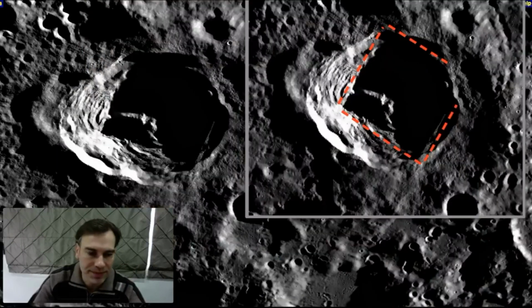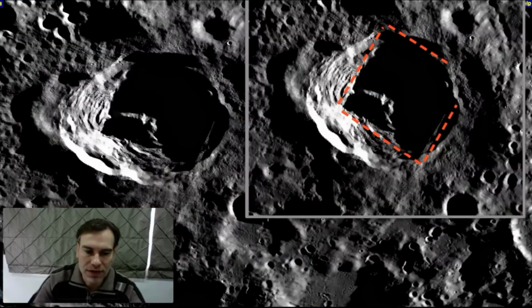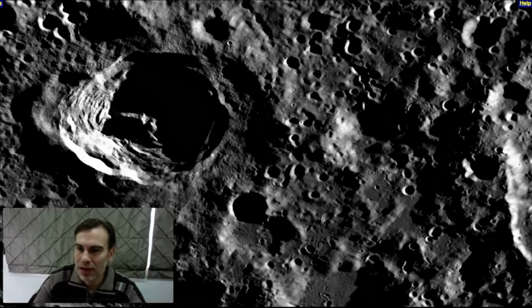It's in HD. When you enlarge the photograph, you will see that under the arm there is a little base, and this isn't too far from Cabeus. This is really close to Cabeus crater. So look at this. This is DeForest Crater. If you're interested in it, it's not too difficult to find.